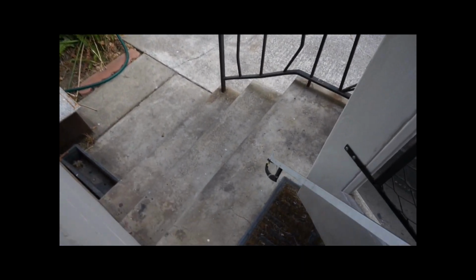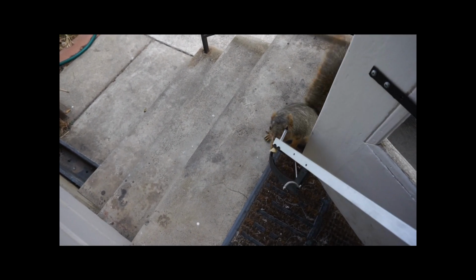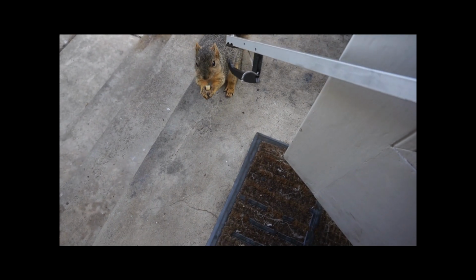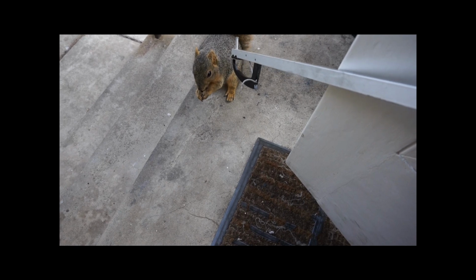Get down, Bubba. Get down, buddy boy. Come on. Hey, over here. Come here. So here's what I used to get it off its neck. I used one of these grabbers and then I fed him right from there. And when he got close, I pulled it off. Look how mellow he is.